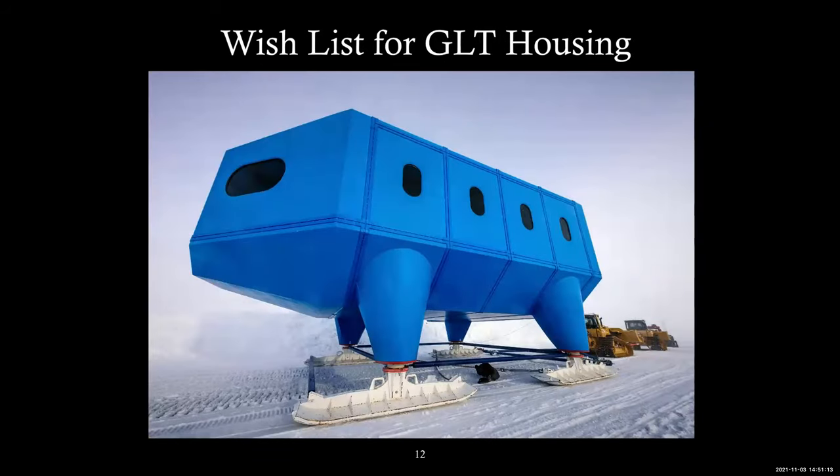Well, this is our wish list for the GLT housing at the beginning of the project. This actually is a British Polar 6, one of the modules, very fancy. We would really like to have one of these, and we actually have a design blueprint similar to this. But I think eventually we will probably settle for something less glamorous.